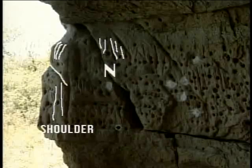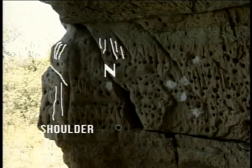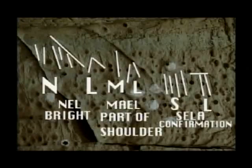Okay, here you will note the shoulder. See the man's shoulder? And see the indentation where the neck is? This is no doubt where the sun will shine through. And then we see the N and the L, which is translated bright. And then we see M-L, M-A-E-L, part of the shoulder.